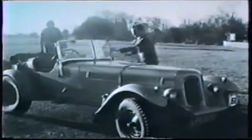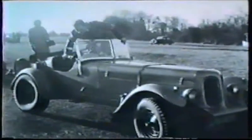A member of the organising committee, Philip A. Turner, is here to tell you about it. Well, here we are at the start of the trial on Rodborough Common, just outside Stroud. First held in 1912, the trial is known as the London to Gloucester Reliability Trial. But these days, it doesn't start from London and it doesn't go to Gloucester.